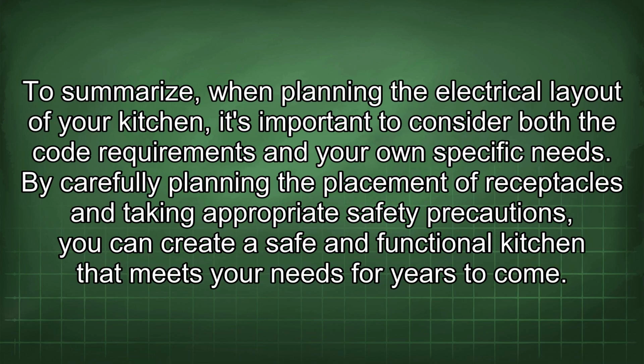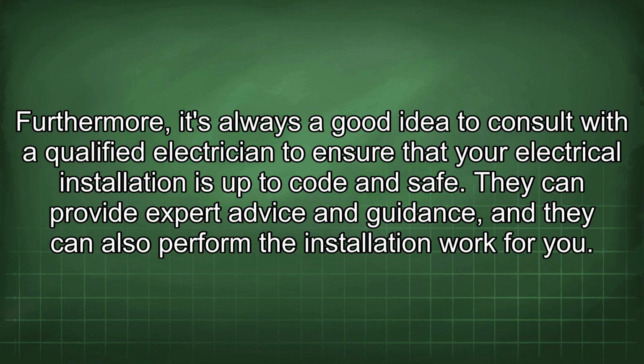To summarize, when planning the electrical layout of your kitchen, it's important to consider both the code requirements and your own specific needs. By carefully planning the placement of receptacles and taking appropriate safety precautions, you can create a safe and functional kitchen that meets your needs for years to come. Furthermore, it's always a good idea to consult with a qualified electrician to ensure that your electrical installation is up to code and safe. They can provide expert advice and guidance, and they can also perform the installation work for you.